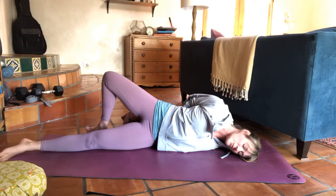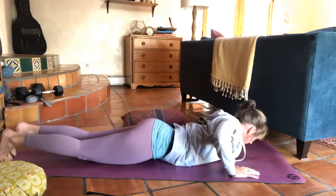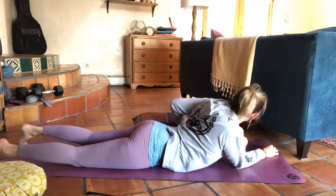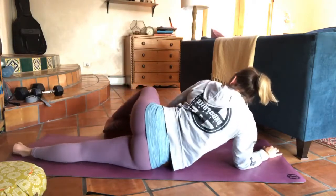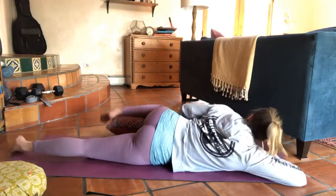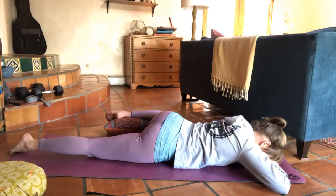Deep and expansive inhale. And on the exhale, rolling yourself back to your belly, bending the right knee, moving into that half frog on the right side. So using your pillow or your block, bending the right knee, resting it on whatever support you have. And then stacking one palm on top of the other, allowing the forehead to rest down.